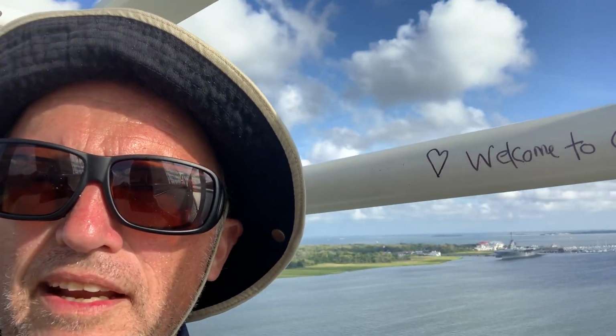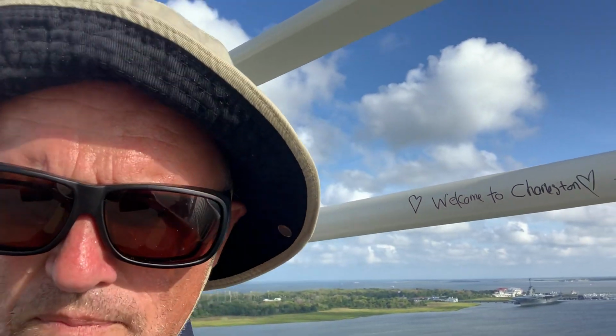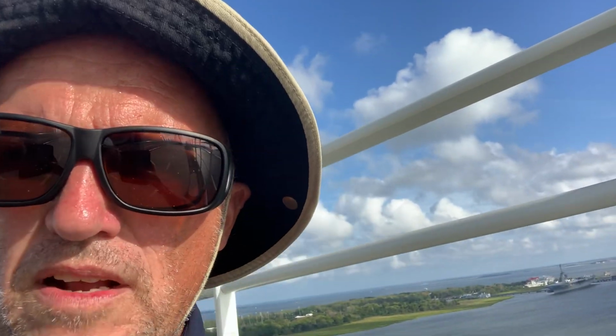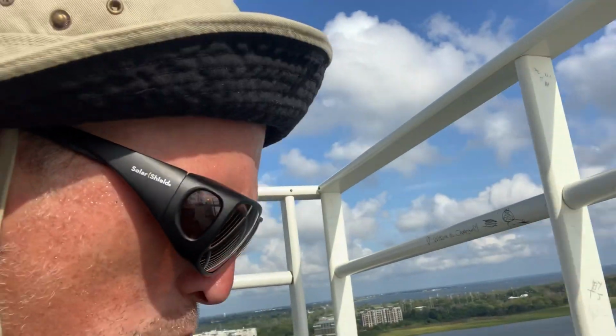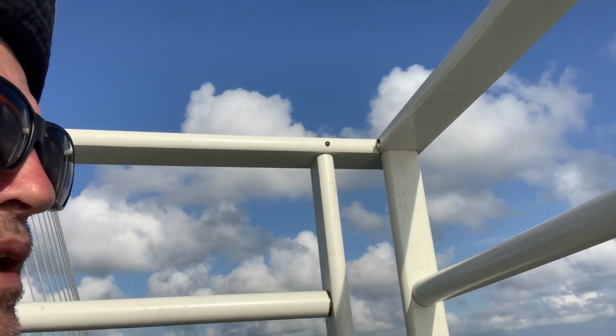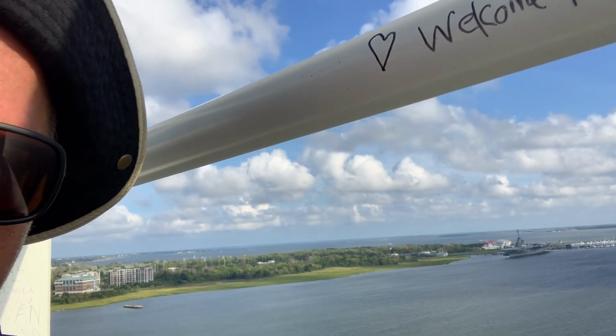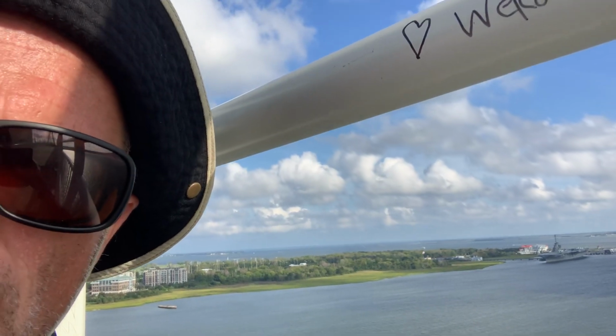So I'm standing on top of the, what's it called? It's the Arthur Ravenel Jr. Bridge. It crosses the Cooper River heading into Charleston. So that's Patriot Point, where the aircraft carrier is. And I'll just scan around a little bit so you can see images of the rest of the bridge.